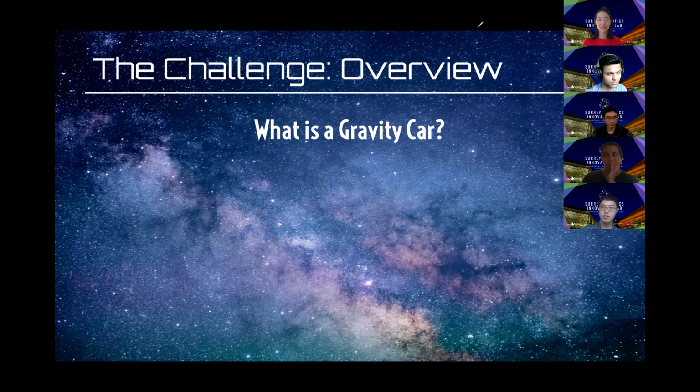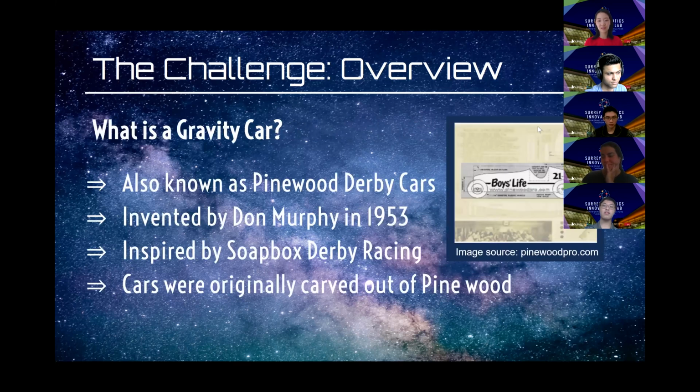So, a little overview into what a gravity car is. It is also known as Pinewood Derbies and was invented by a man named Don Murphy in 1953. At the time, there was something called soapbox derby racing, where you would build a car, not a small model, but almost like a go-kart, and you would race it down a hill, and the fastest car to the bottom wins. But as you can imagine, building a go-kart in your own garage isn't very easy. So, Mr. Don Murphy made it smaller.